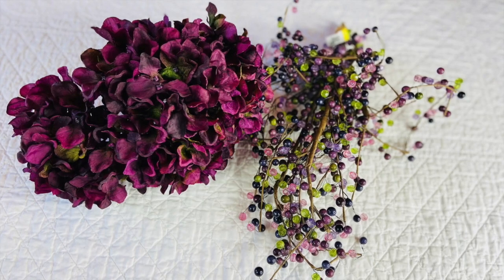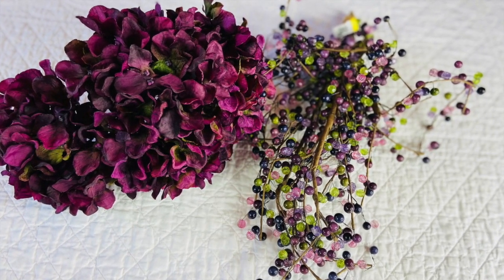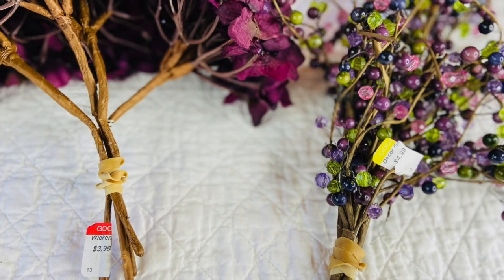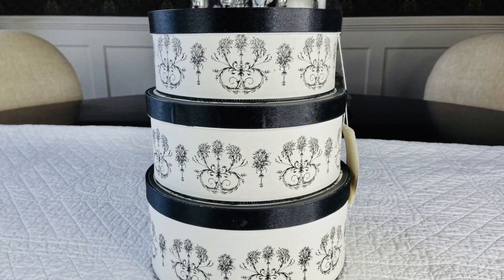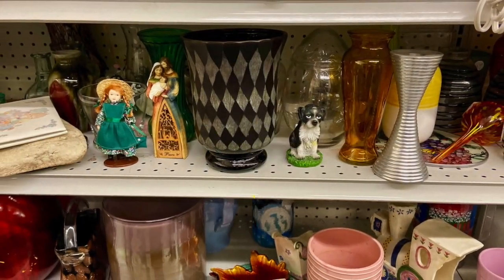If I can find great florals at thrift stores, I buy them, especially the ones that have velvet petals like vintage millinery flowers. I don't know if these two finds go together, but we'll see. $3.99 and $4.99. Three black and white toile boxes, new with tags. Yep. I thought this vase was interesting.